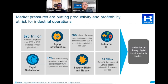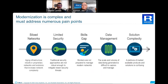Add to these challenges the continued influx of data from a growing number of industrial IoT devices. This is expected to grow exponentially, 3.2 billion in 2020. We're way beyond that at this point, and it's apparent that the existing and aging infrastructures just cannot cope. So what we really need here is a modernization through digital transformation, incorporating new digital devices that have the properties to be able to enable this framework.